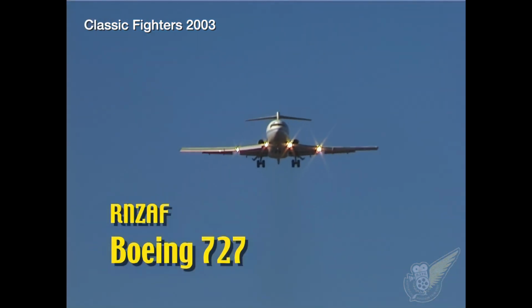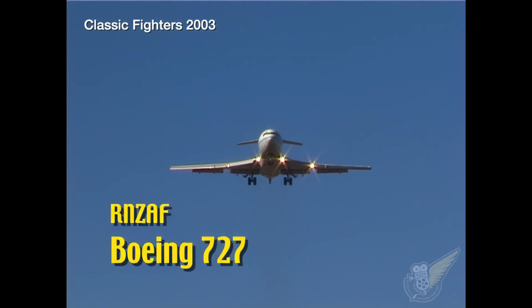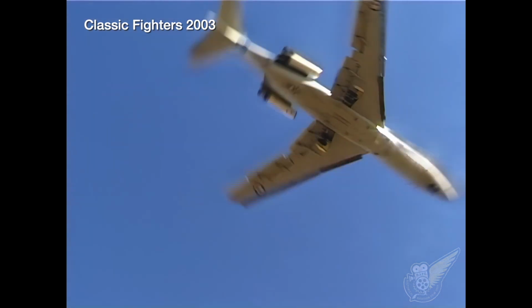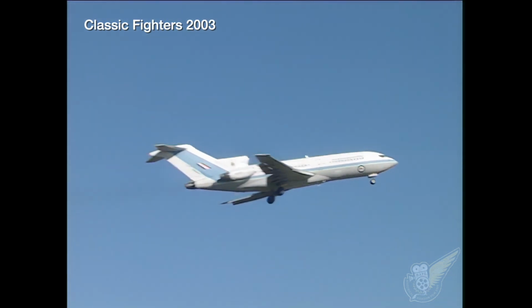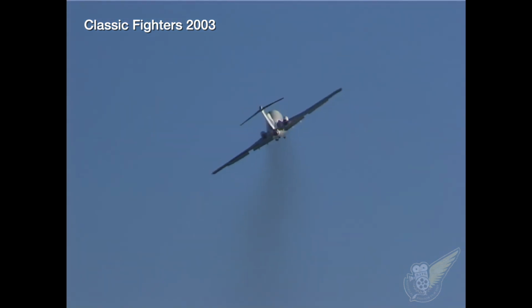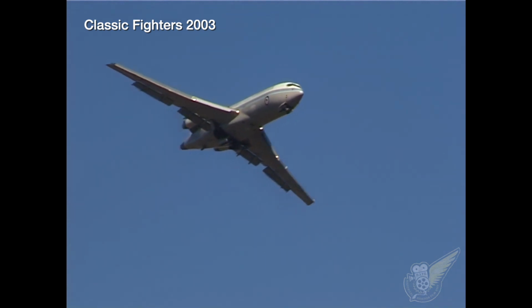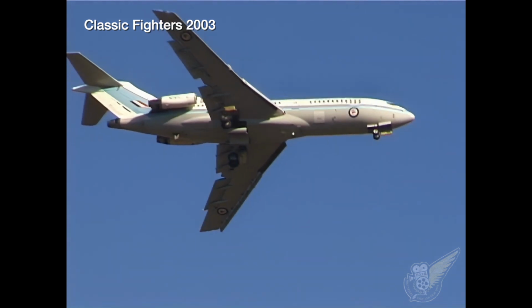Classic Fighters 2003 marked the end of an era for the RNZAF's Boeing 727s. Originally purchased from United Airlines in 1981, this show marked the last full public display of the aircraft before their withdrawal from service. As with the Hercules, the 727s were operated by number 40 Squadron in their role as a transport unit.